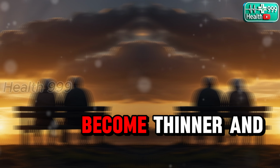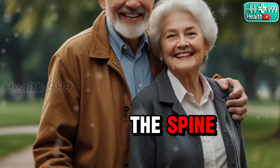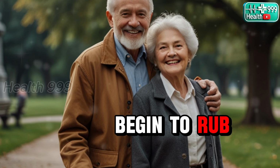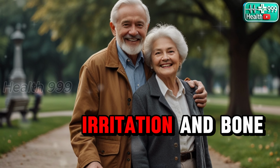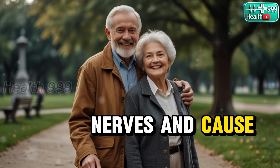As the discs become thinner and stiffer, they provide less cushioning between the bones of the spine. This means the vertebrae can begin to rub against each other, leading to joint irritation and bone spurs, those small bony growths that can press on nerves and cause pain.